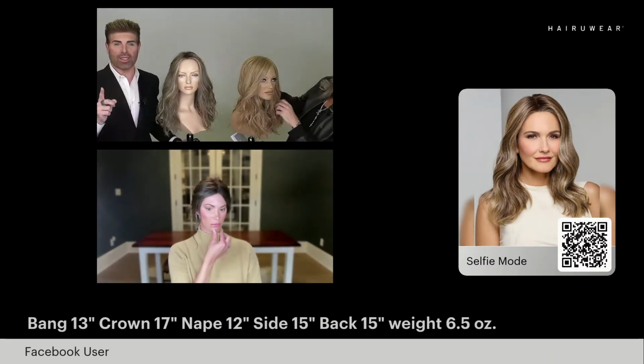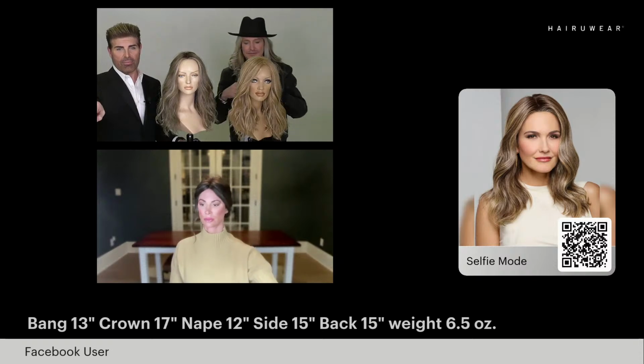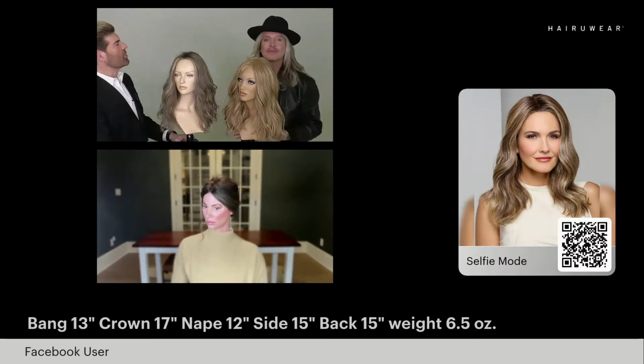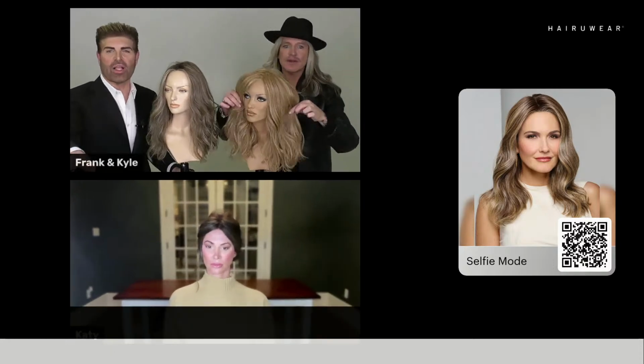So you guys, another thing I just wanted to tell you. There you go. So the back length is 15 inches. The nape is 12 inches. Seems so much longer than that, doesn't it? It's crazy.